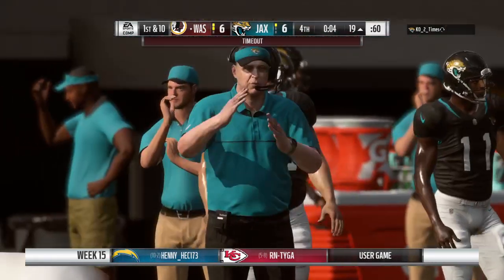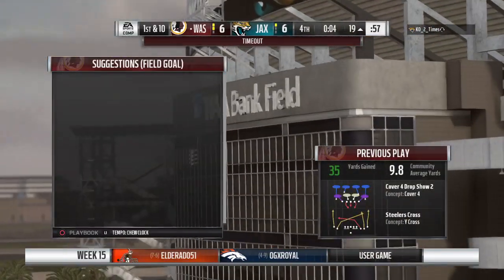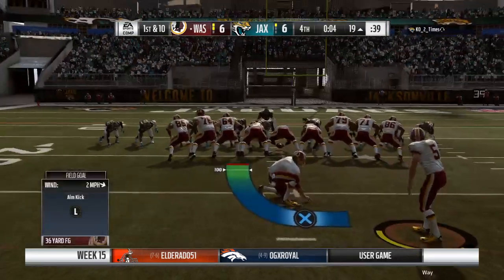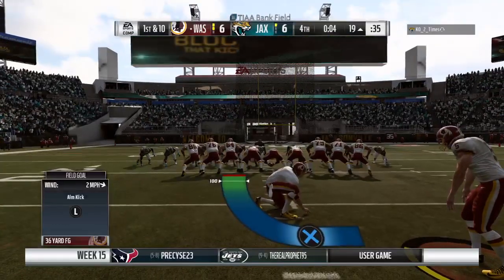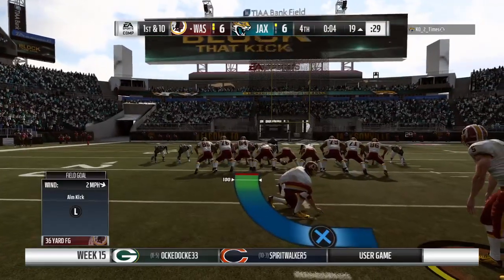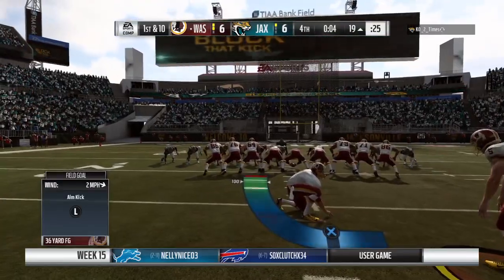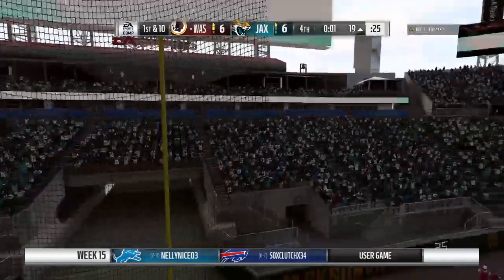So now it all comes down to the left foot of their kicker. And now with 4 seconds left, we get a timeout call. So it's all going to ride here on the left foot of their kicker. 2 for 2 on the afternoon, and a third would win it. And this one is no good.